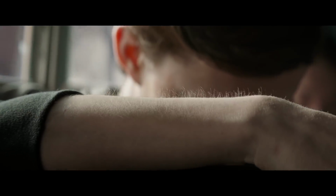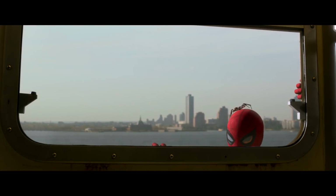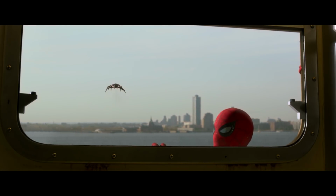But whatever it is, it's got Peter Parker's hair standing on end, which, by the way, is the first time we've seen this Spider-Man's Spidey sense in action. It was left out of Homecoming, so we could see the young wall crawler's abilities develop naturally over time.